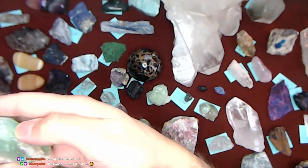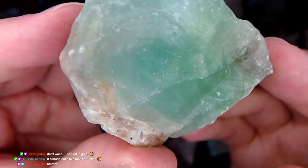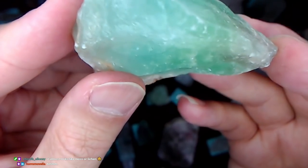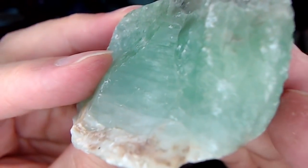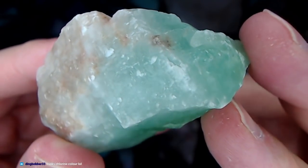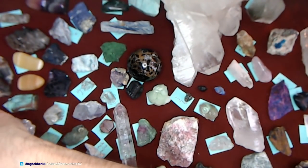Here's calcite, green calcite. I think most calcite, no, I don't know if the most calcites are green or not, to tell you the truth. Nice shine to it, nice feel to it, really. Take a look at this one.